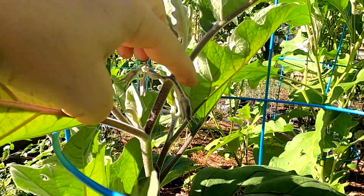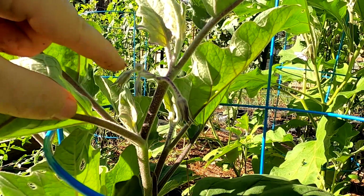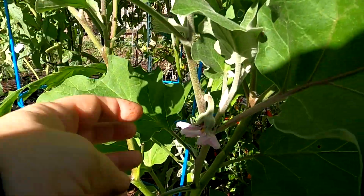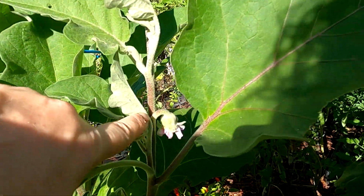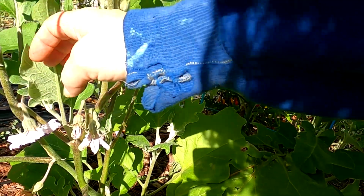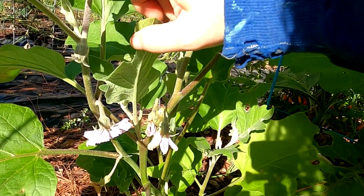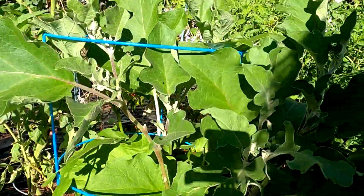Like here's gonna be a female, and right here are the male blooms, multiple males, to ensure the female gets pollinated. And then over here, this is also Black Beauty, and it looks like we might have this one pollinated. Maybe this one too. They're looking really promising. Again, a big heavy female, and always kind of close to the females is the male, which is thinner and usually has multiples. That's how you can tell male and female eggplants apart.